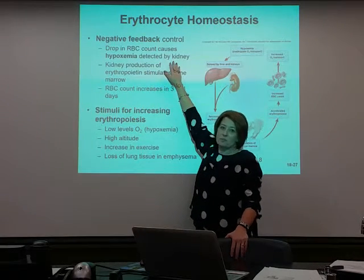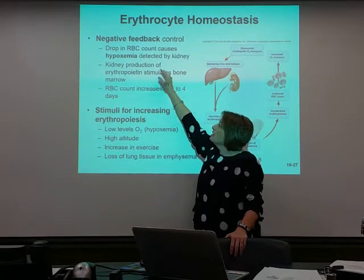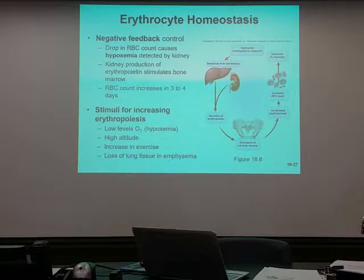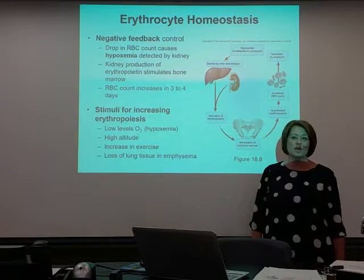So if the body picks up on a drop in that red blood cell count, that's going to cause hypoxemia, because hypo means not enough, okay? So we end up with this lack of oxygen being detected by the kidneys. When that happens, if you remember, the kidneys release that particular hormone called erythropoietin, and that makes its way to the bone marrow, and that's going to stimulate the bone marrow's production of red blood cells.